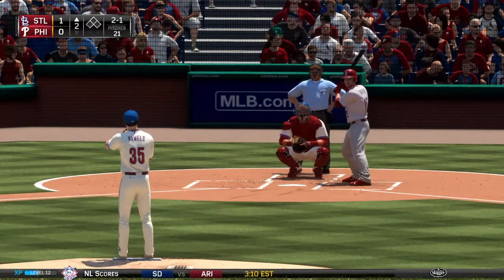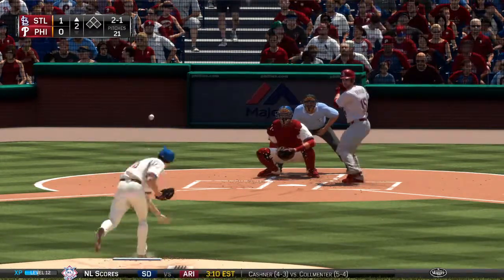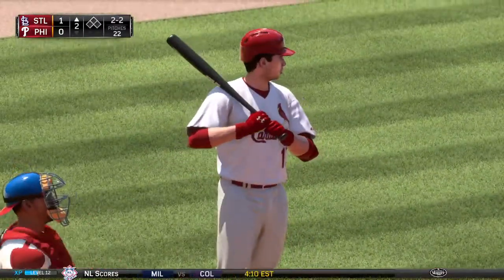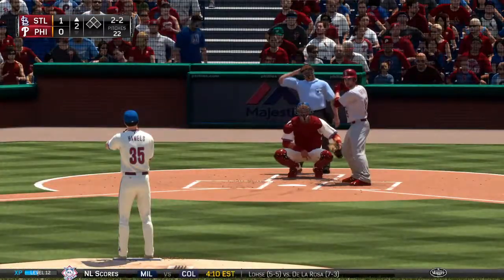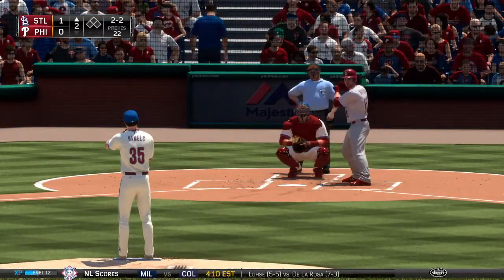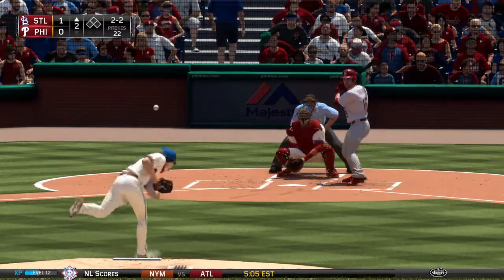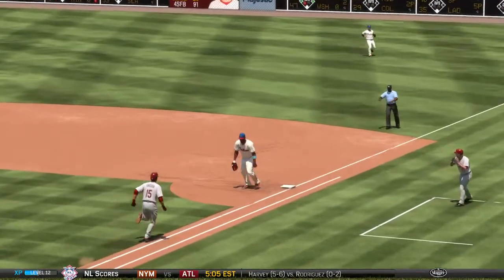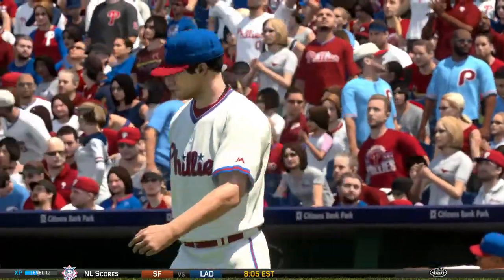Martin pitched well yesterday afternoon, going 7 innings. The bullpen did a nice job as well, and the Phillies needed that from their bullpen. They had the highest team ERA in the National League. Here's a ground ball. Hamels picks it up, goes over to Howard for the out. There's one down here in the second inning.